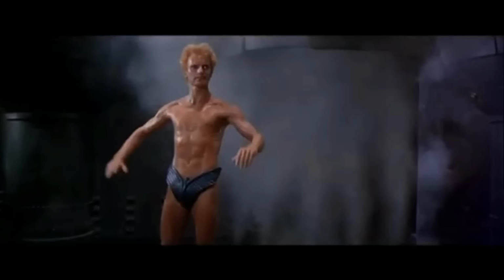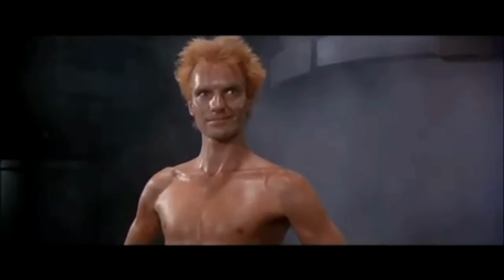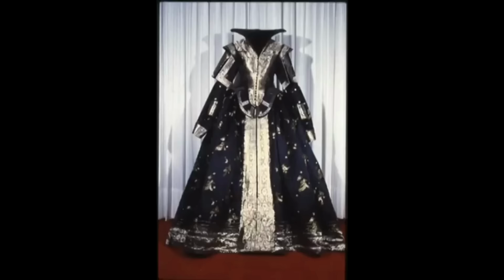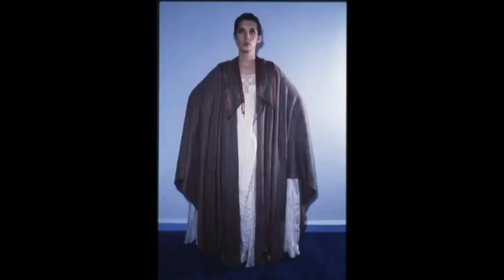The featurette explains that in order to avoid confusion among the audience and accentuate the individuality of each setting, a distinct color scheme was created. Lynch said Bob Ringwood, who designed the costumes, had to design them within the set rules of each world. The props and everything else also had to obey the same rules.